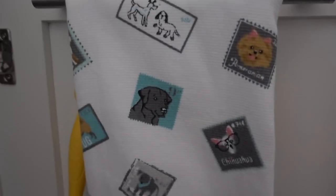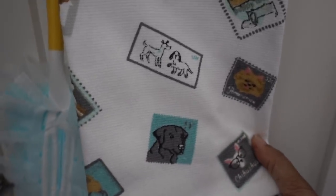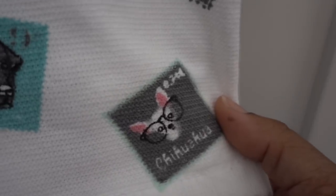How cute is this dish towel, by the way? Look, it's got doggies all over it, and I love it. I think this is Cynthia Rowley. So I mean, come on.